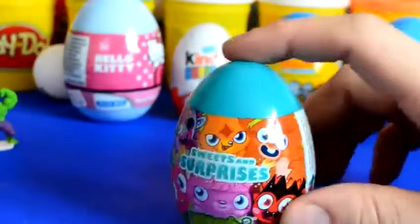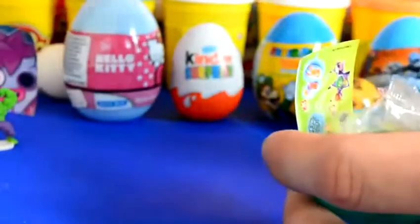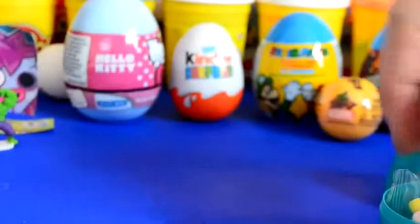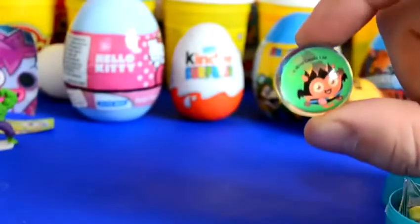So let's take a look at the Moshi Monsters. Now you don't see these eggs much either. They normally come in a kit, but I managed to get a couple on their own, which is really cool. So we've got a sticker. We've got the list of things you can collect. One of the shooters would be really cool from that set. Yeah, but we have a bouncy ball with a character inside.